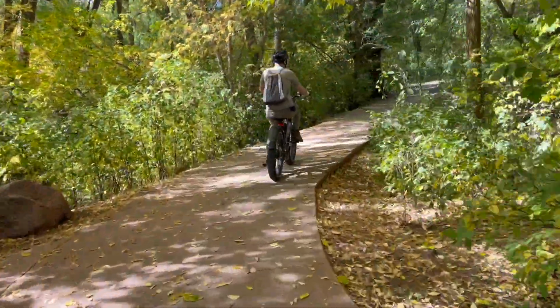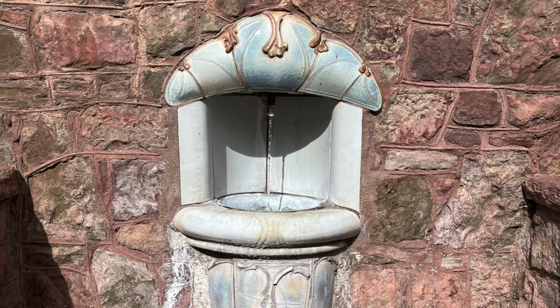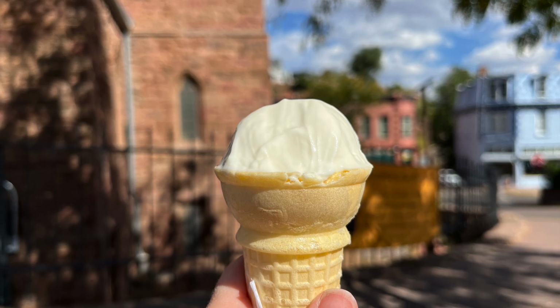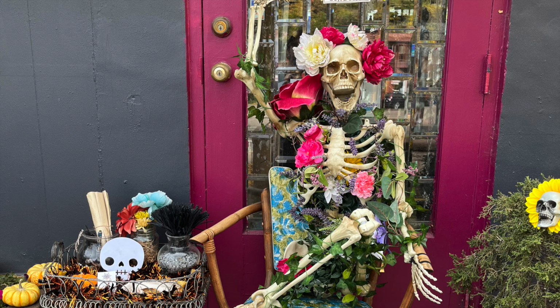Come along with Randy and I as we explore historic Manitou Springs. We will sample the town's healing water, indulge in some of the best frozen custard, get our retro gaming fix, and celebrate the fall season. Let's go.